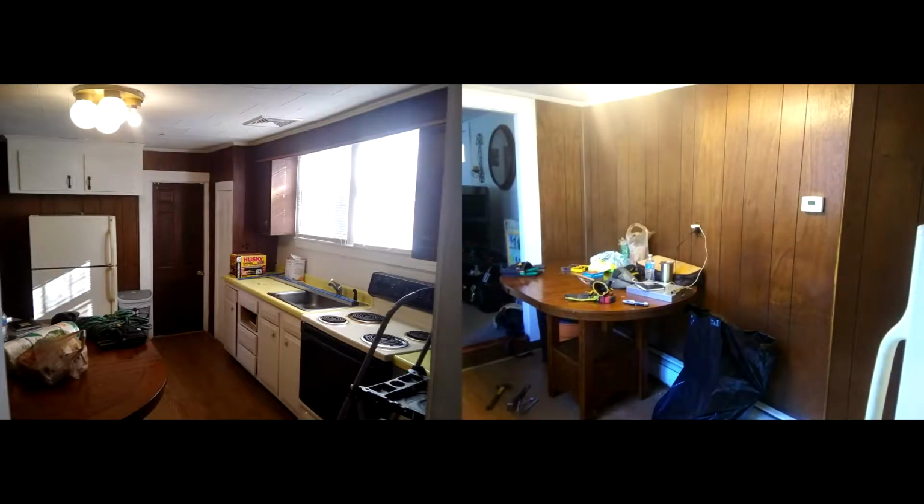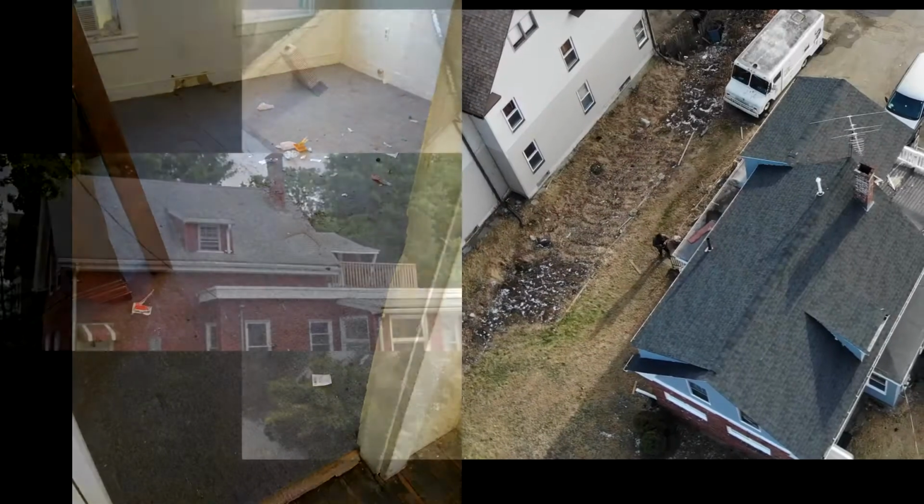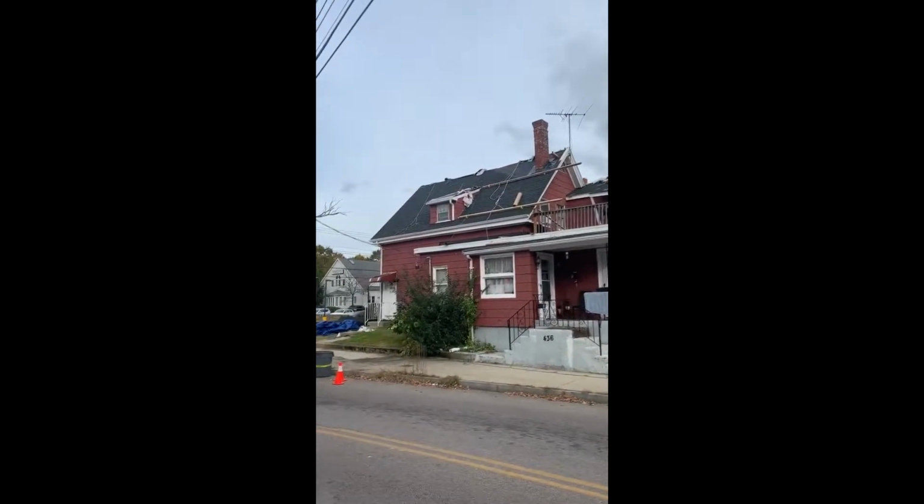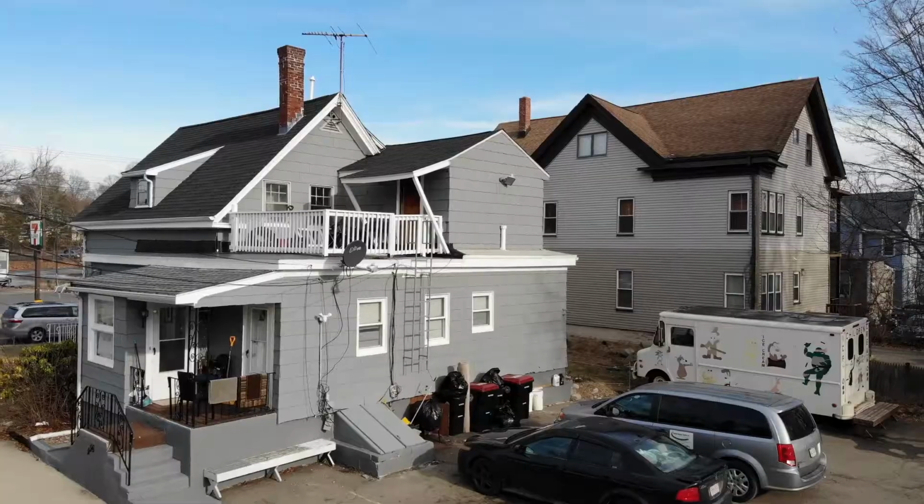The property went through a ton of renovations. This includes a brand new roof, updated heating systems, and updated electric panels. In addition, the property's exterior painting was changed from an unappealing red to a modern gray.